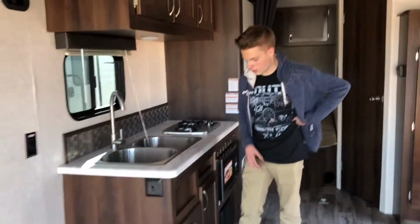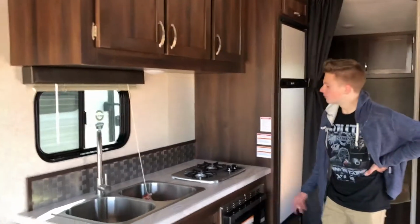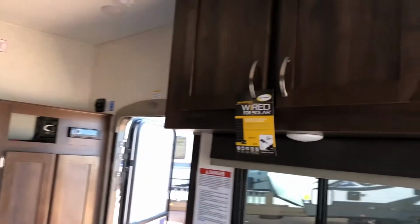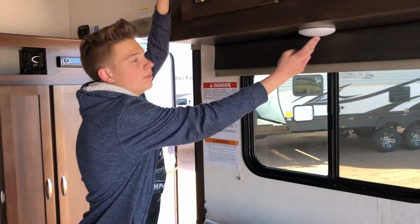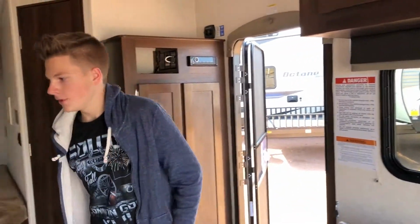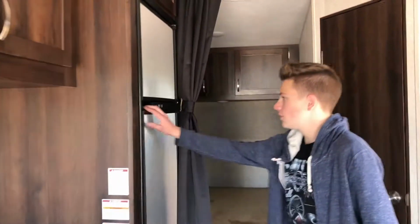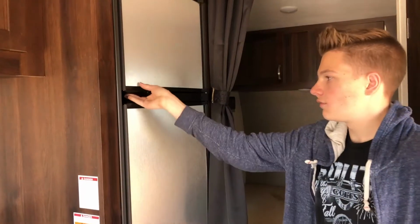You've got a double sink, which is nice. Very nice amount of cabinetry here. You have a microwave, and you have a stove with some cabinets. More cabinetry over here. You have these nice little lights. Jacob's been adding these recently into their RVs. It's really, really nice. Very nice backsplash here, smaller window, and you have a refrigerator, which locks and unlocks, and a freezer.